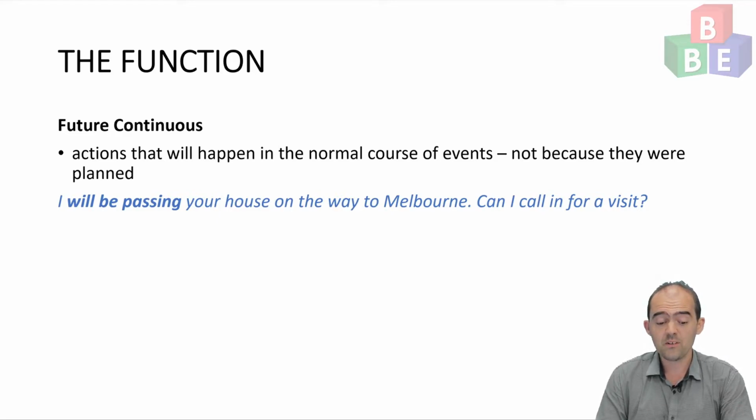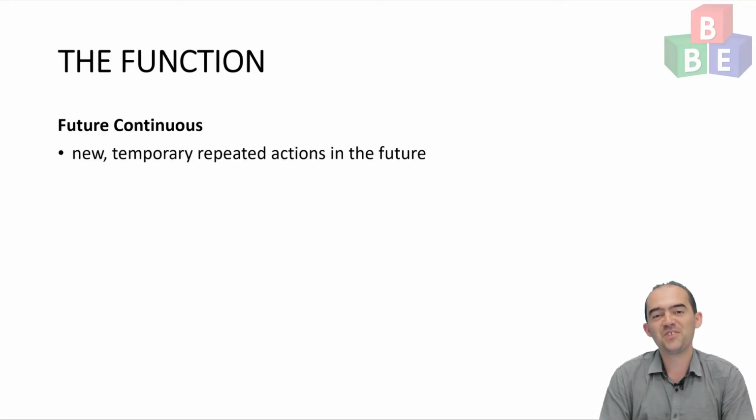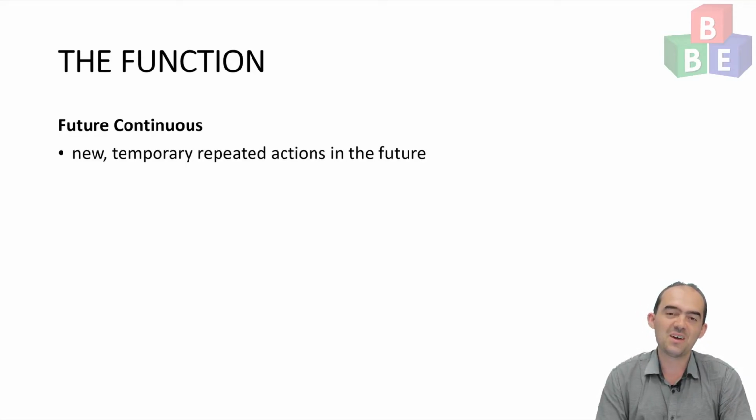Another example, you will be reading this book as part of your university course in the next semester. So you are studying a course at university, and naturally, as part of that course, you will be reading a book. We can also use the future continuous for new temporary repeated actions in the future.